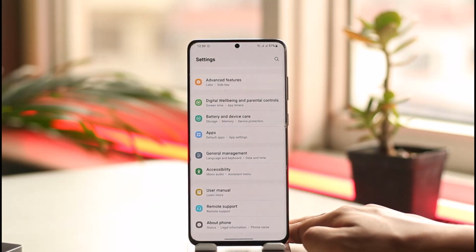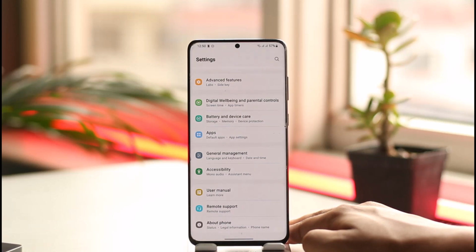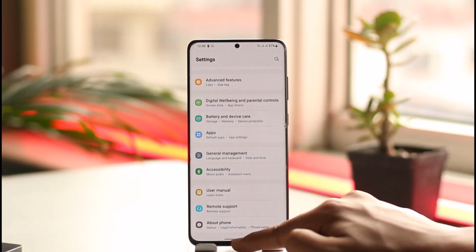So if you're the type of person who has rooted your Android phone, then in that case also Netflix will keep crashing. In that case, you can just try to unroot it, restart it, and see if that helps solve your problem. Hopefully one of these may have helped to solve the issue.